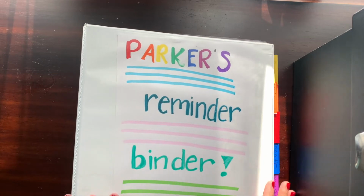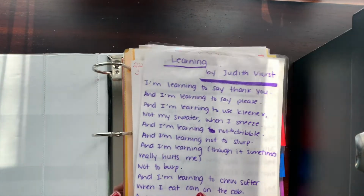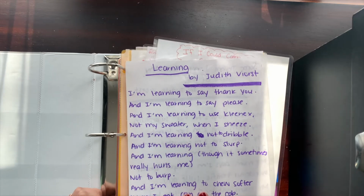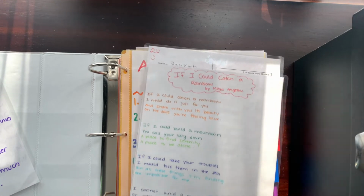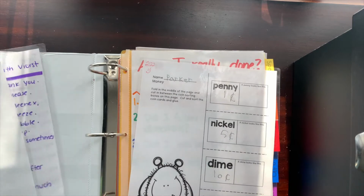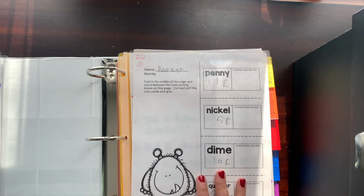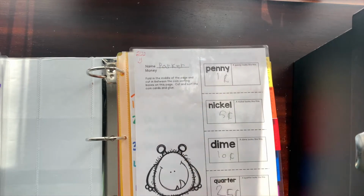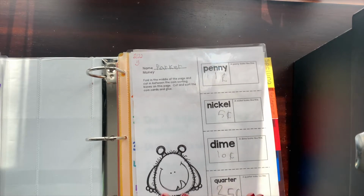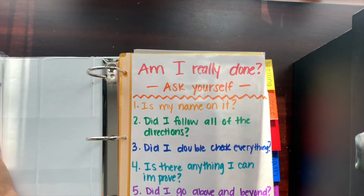All right, so once again, this is Parker's reminder binder. If you open it up, on the inside cover are things that don't fit in here because I laminated them. Just some poems that he learned this year. We did at least one poem every single week. So there's this one by Maya Angelou, "If I Could Catch a Rainbow." And then this is a game that he can play with some of his play money. He has realistic play money from Melissa and Doug. My mom got it for him as a gift, I think a Christmas gift. So he can match this up. He had to write the values of all of them. There was a different way to play this game, but this is how we play it. And that was from Teachers Pay Teachers.